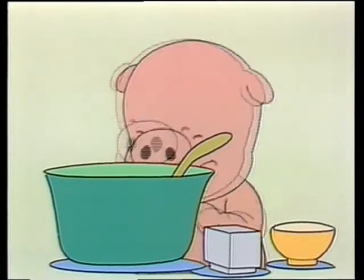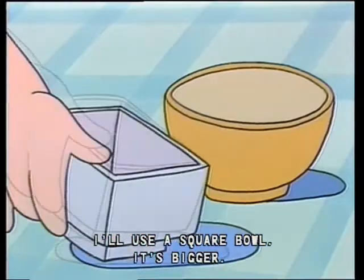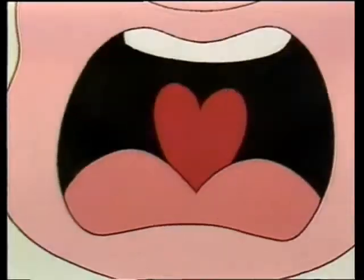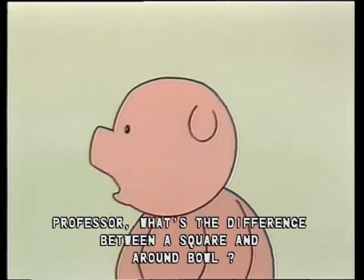Food. Oh, I'll use a square bowl. It's bigger. Snoozy Pig, your foot is squashed. Professor, what's the difference between a square and a round bowl?